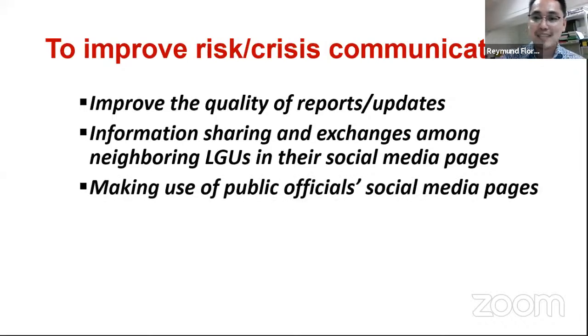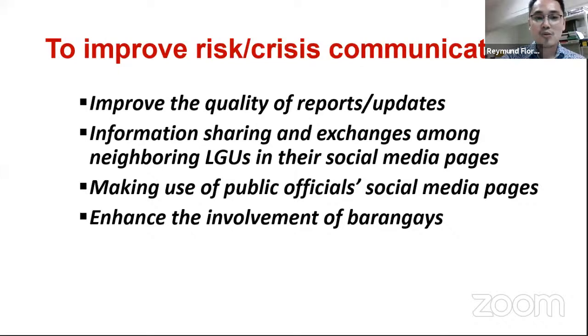Then, making use of public officials' social media. Aside from the official social media accounts of the local government units, we have observed that there are more followers of the local chief executives of these local government units. So people also seek information from these accounts in social media, the accounts of their mayors and their governors. Also, we should not forget the involvement of the barangay, of course, in disseminating information that they get from the next higher level of the local government structure. For example, they can tap barangay officials to disseminate information other than the modern channels in providing information to the public.